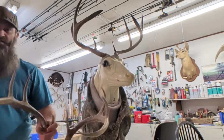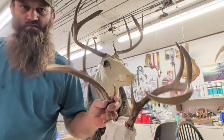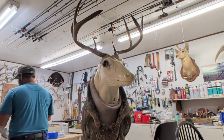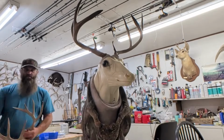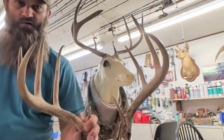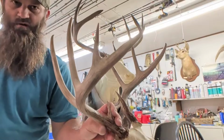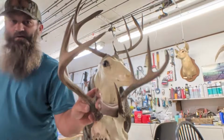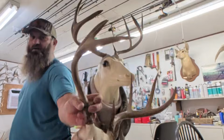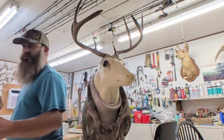All right. This one's Danielle's buck from last year. Not bad. She got this one during archery season this year. Not a bad buck. She got that one with her bow. That one's in a video. If y'all haven't seen that video, go watch it. It's a pretty cool video. Got the shot on film and everything.